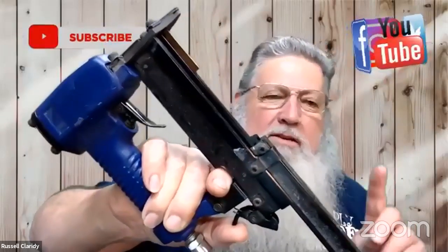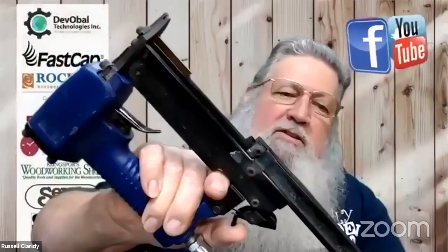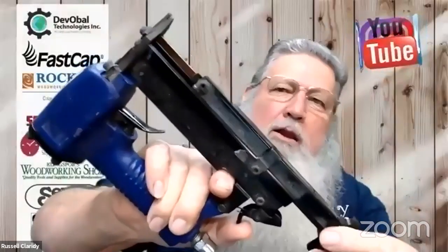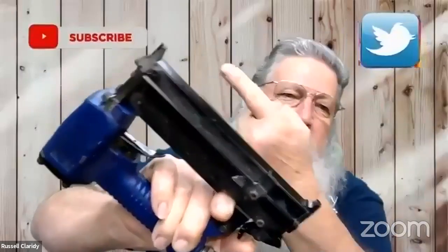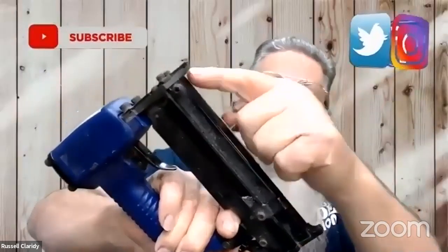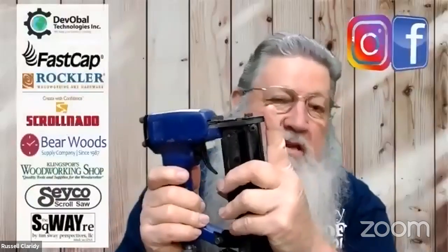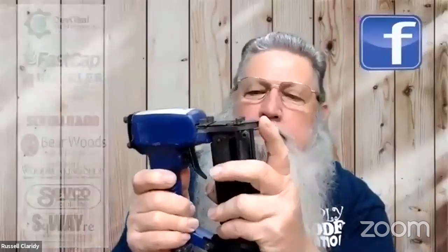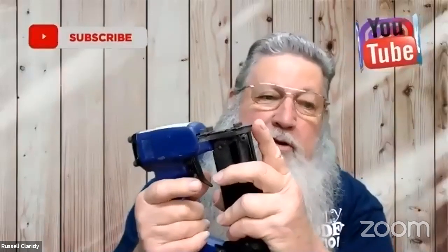Here's how the pin nails go in. And then this is spring loaded so that when I slap it up into position, it puts tension on it, which keeps them all pushing up into the mechanism. And yes, this pin nailer does not have a safety. Mine doesn't either. You can actually pull the trigger and it'll fire. It's fun to see how far they'll shoot too.